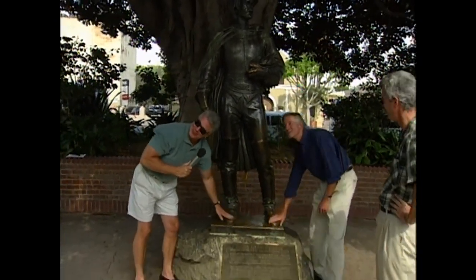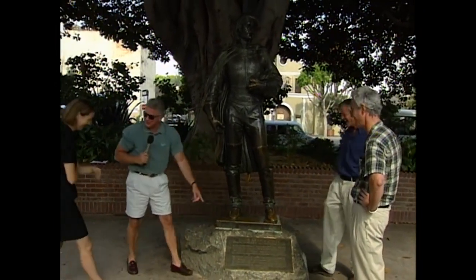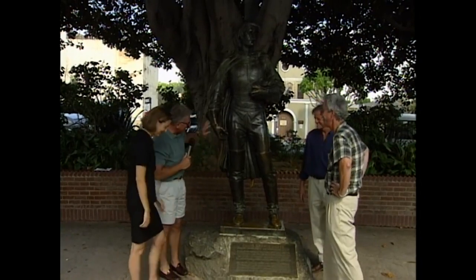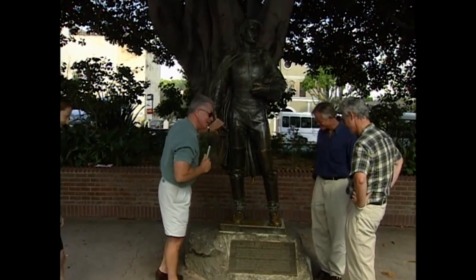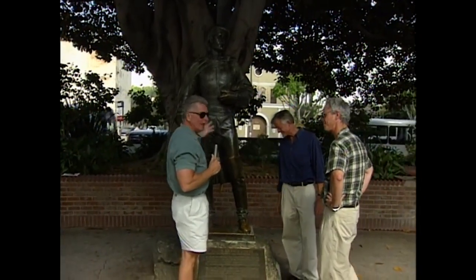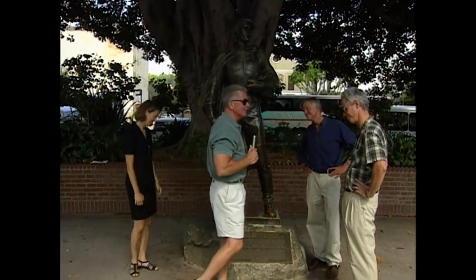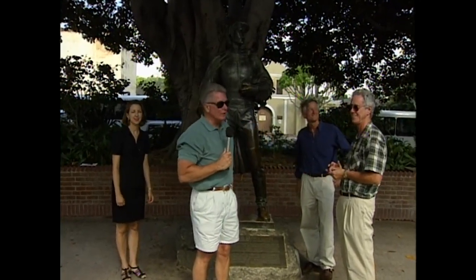Well, let's all touch it. Let's come on over and let's touch. One last time. Come on, touch. We're loving it to death. And his hands. Felipe de Neve, who founded Los Angeles in 1781. And his statue is here on the plaza in Olvera Street, a very public place.